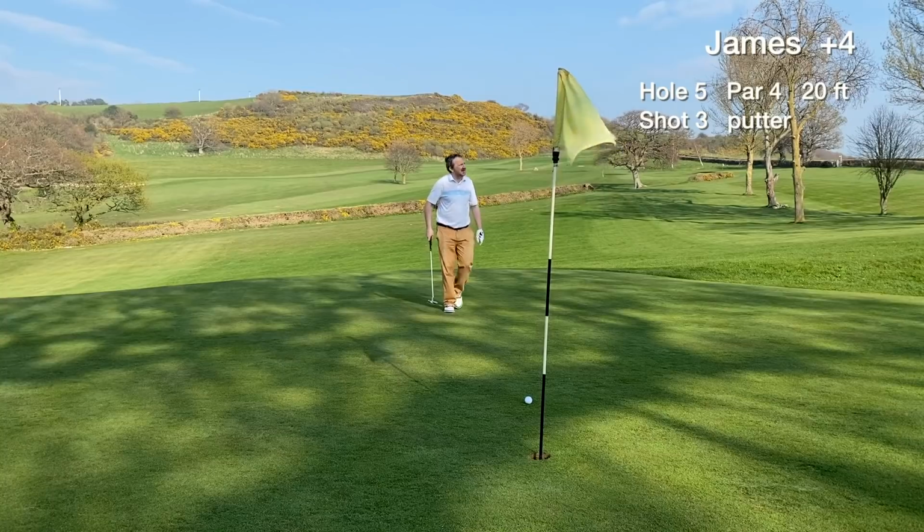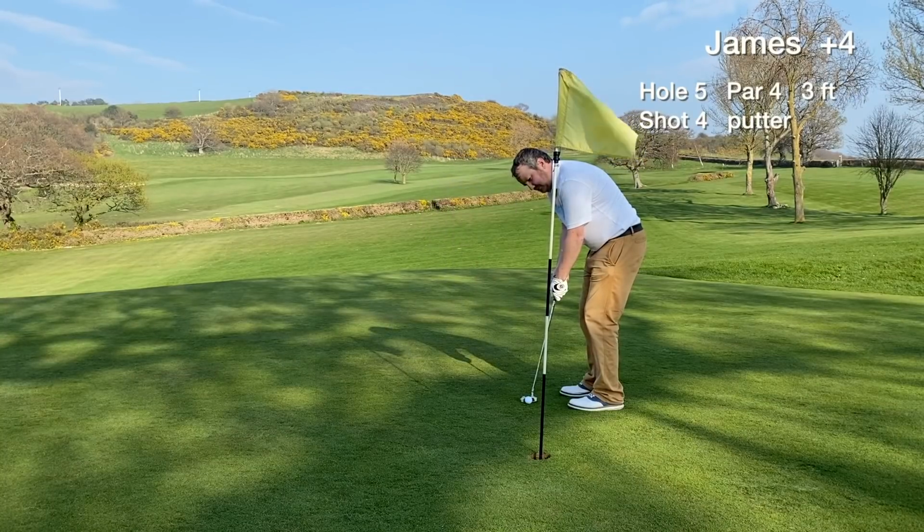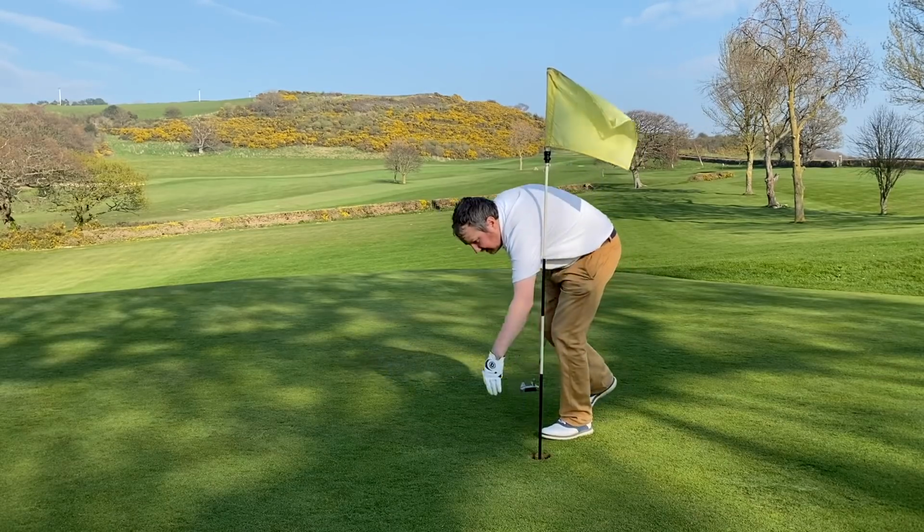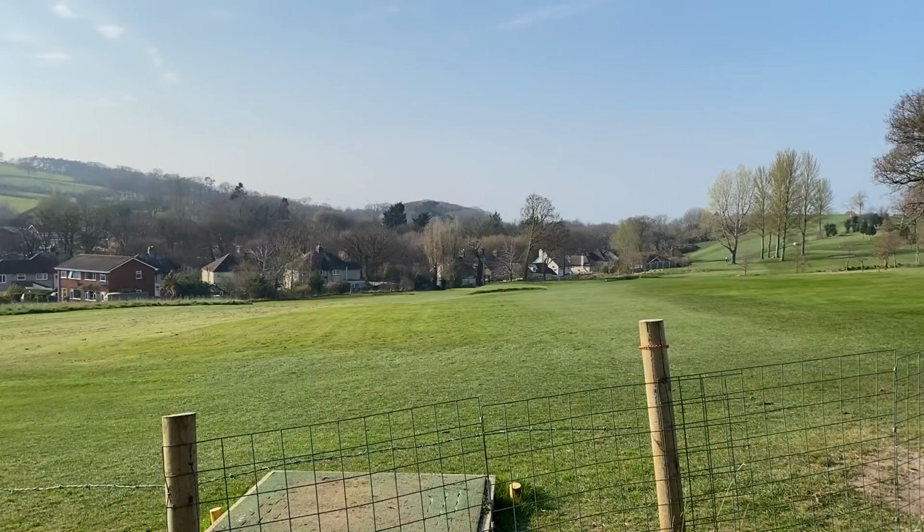And we can admit the cardinal sin, leave the birdie putt short, just blame it on the shadows, nothing to do with me. And we hold the 3-footer and card a par to stabilise the scoring.